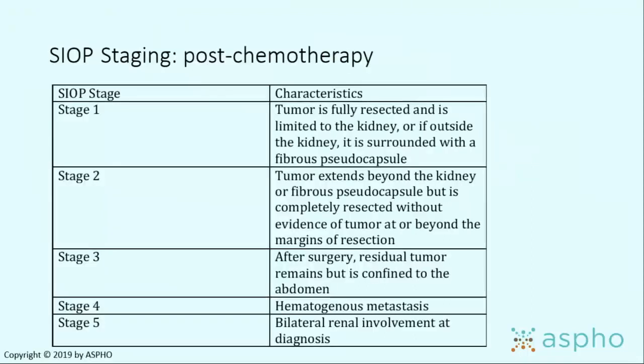The staging in Europe is different. I won't get into it in detail, and I'd be surprised if this is on your test, but in Europe, they give chemotherapy first and then stage the tumor, whereas in North America, staging is done prior to chemotherapy in almost all cases.